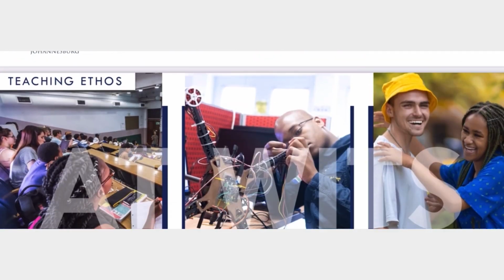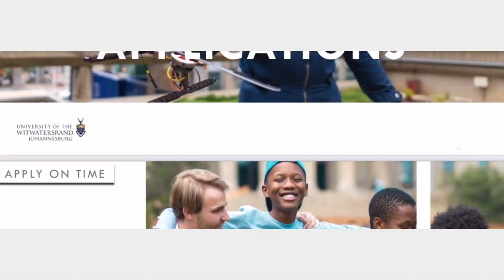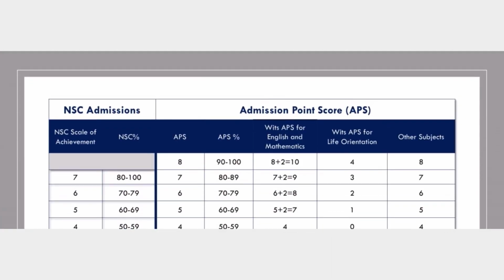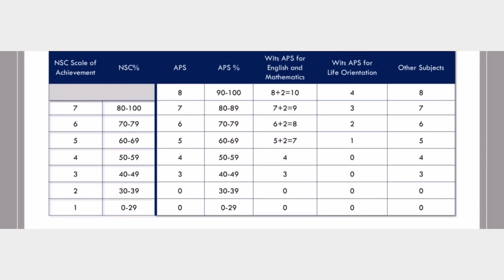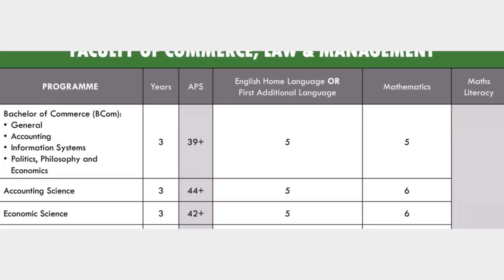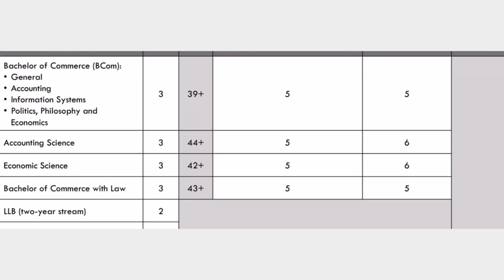Another example will be Wits Prospectus, and this one is quite different from the People's University one. I'll tell you what I'm talking about. So this is how they calculate that APS. They are not calculating it the way they taught us in orientation. But yeah, just go through this and make sure that you're calculating correctly and according to that standard, because I guess they have their own standard. And then go through their faculty and programs.